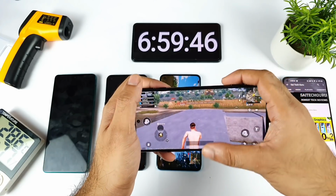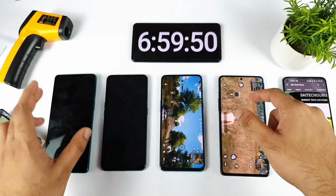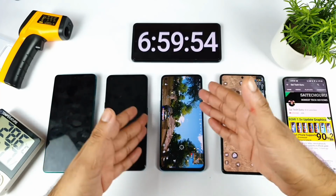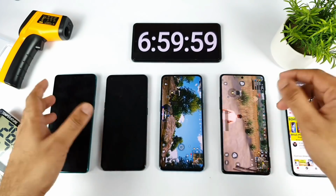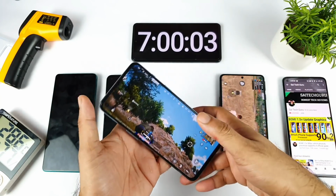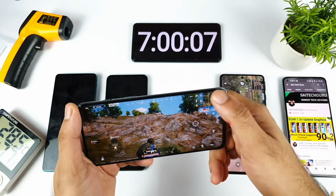It has a slight advantage of having the 5000 mAh battery. This is what you get. So 1 hour more than the Moto H20, and maybe 20-30 minutes more than these two phones, you may get the battery in the Poco F3 GT. That's it. Right now, the OnePlus Nord 2 is also, and here we go, 7 hours exactly.